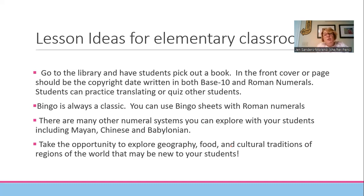Totally. You can explore other number systems. The Mayans have a super cool system. Chinese, Babylonian. So you can totally open up your world to different number systems. You can also open up your world by exploring the actual globe. Obviously virtually. If you can afford to take your kid to Rome, that's pretty awesome. But you're probably going to do it via the internet. Look at geography. Maybe you have food that you bring into the class for a party. Maybe you talk about different traditions. Whatever. You can make it your own.